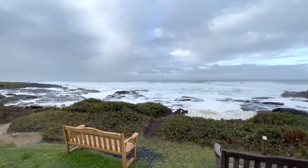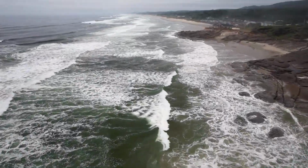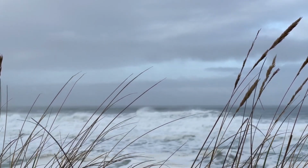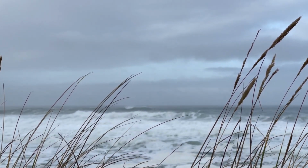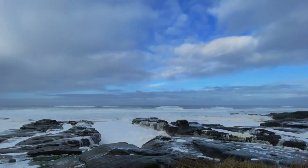At Cape Perpetua Scenic Area, explore ancient forest hiking trails, dig into coastal tidal pools, see the seemingly bottomless Thor's Well sinkhole, and feel the power of incoming waves, and marvel at wonders such as the Devil's Churn. A narrow fissure shoots seawater geysers into the air. When you return to Yachats, you'll be delighted to discover a range of world-class restaurants.